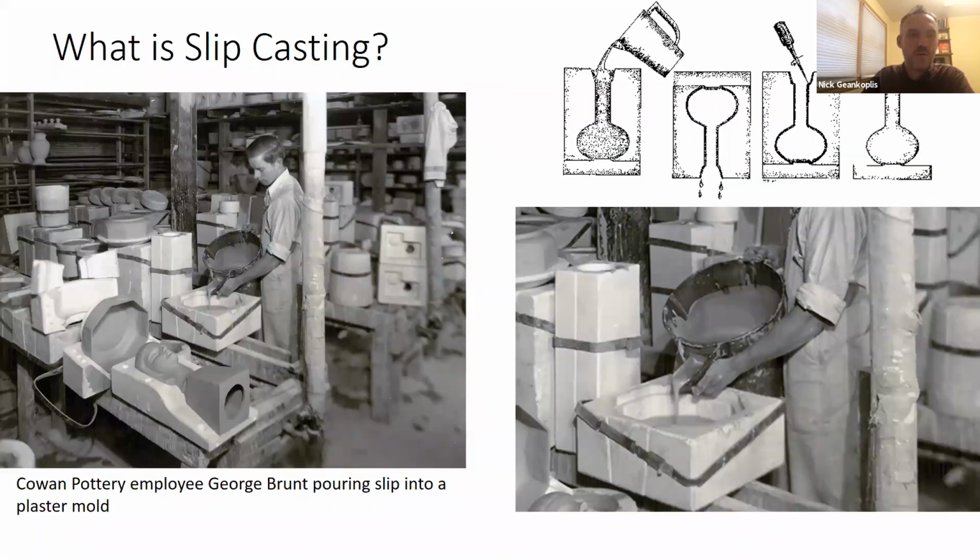So to talk a little bit more about the process of slip casting. It's a process whereby liquid clay is poured into a mold, part of that liquid thickens, and the remaining liquid is poured out. Our earliest examples were first seen in about 200 BCE in Peru. They were certainly used widely throughout Asia. And we see it coming into really widespread use in Europe after the Industrial Revolution, particularly in the studios of Josiah Wedgwood.